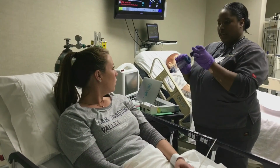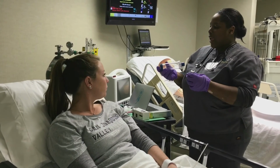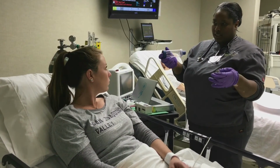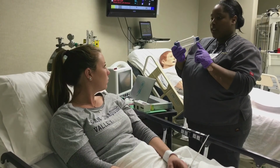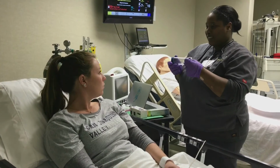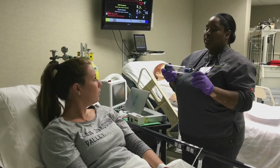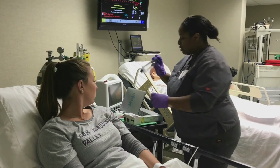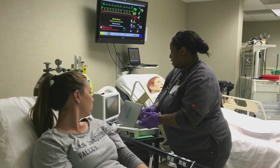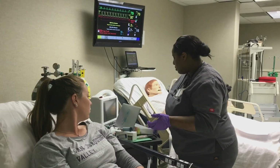So basically you just fit it in here and, one little puff. And you're going to exhale as usual. And you're going to just breathe in really deeply. But make sure you do it slowly. If you hear like a whistling sound, then you did it too fast. Just kind of breathe in slowly. So we're going to send you home with this. And then we're going to send you home with this peak flow meter.